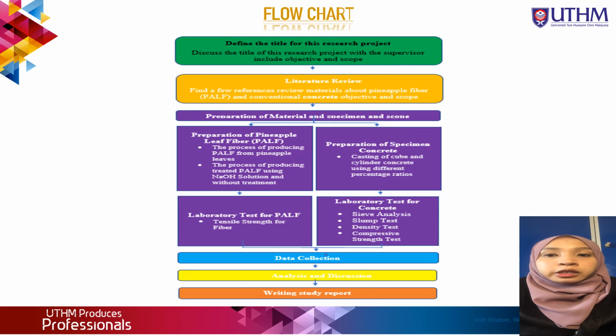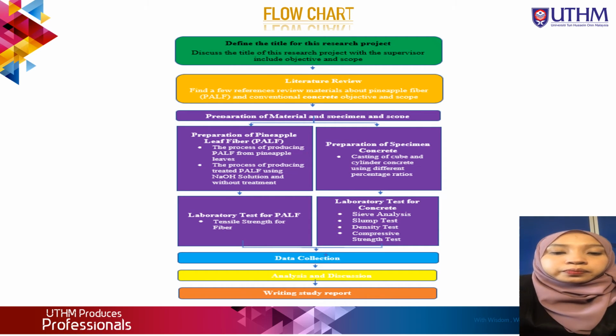First is preparation of pineapple leaf fiber. Next, the laboratory test of PLF. The second method is preparation of concrete specimens, and then the laboratory test for the concrete. After finishing the preparation of materials, we continue with data collection. After the data collection, we continue with analysis and discussion, and lastly, writing the study report.